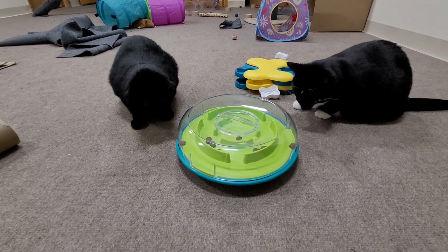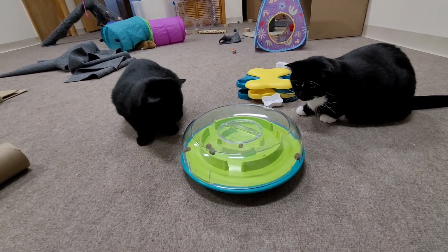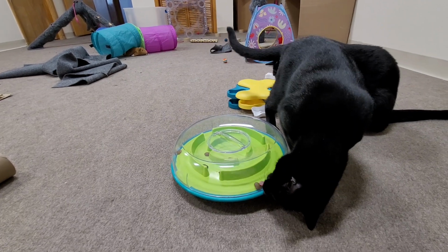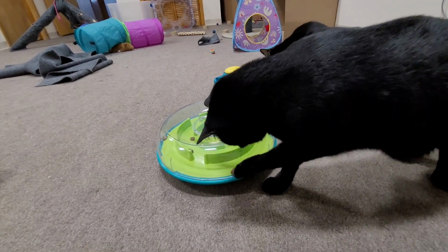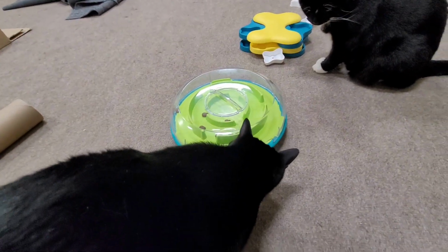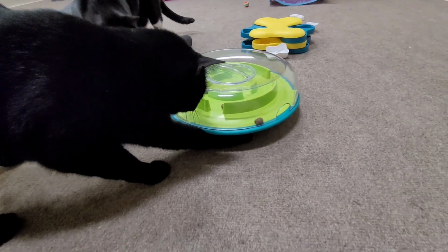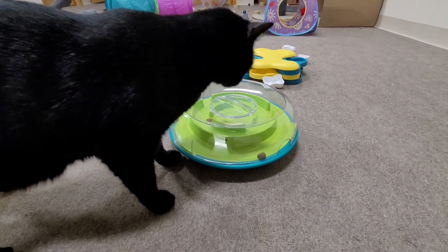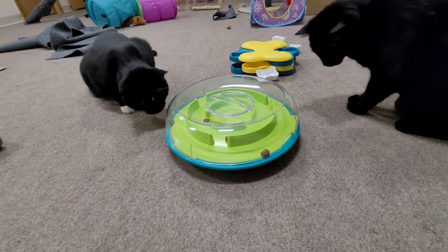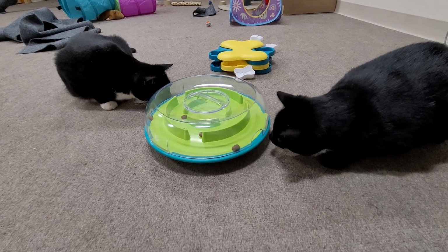Are you gonna eat it through the plastic? Poor kitty. Look, shaky. Shake, shake, shake. Oh, poor kitty. Gotta shake it out. You gotta shake it out, Onyx. You can't lick it out because your tongue's not careful enough. Don't think he understands what under it is.